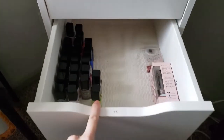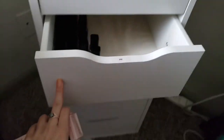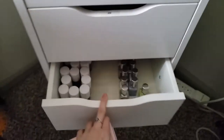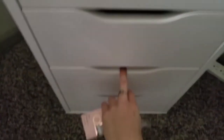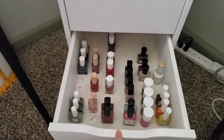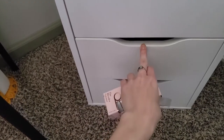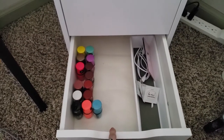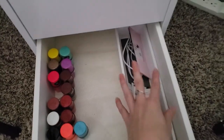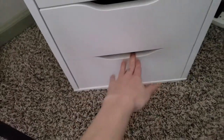Okay, so now I have Londontown. Actually, this should move. I have Londontown in there, and then Olive in June and Meraki, and all of my random kind of one-off brands, it seems like. And then that big LA Colors down here, and this is kind of not nail polish PR type of things.